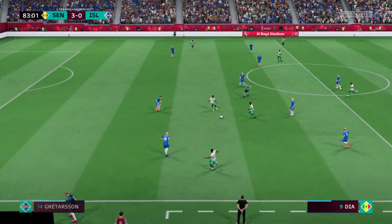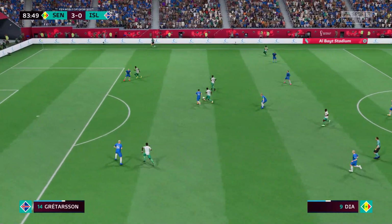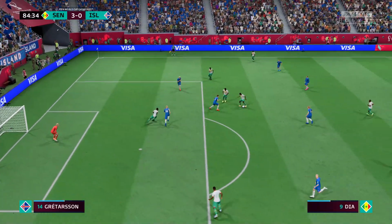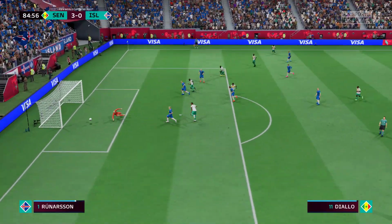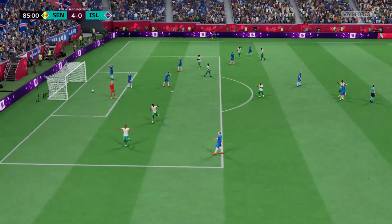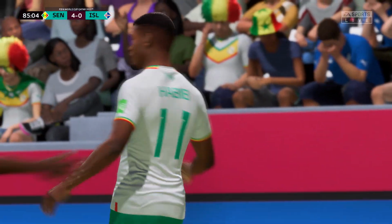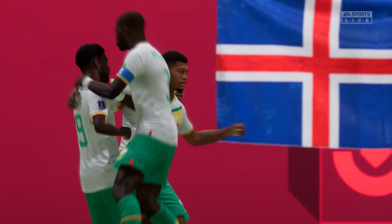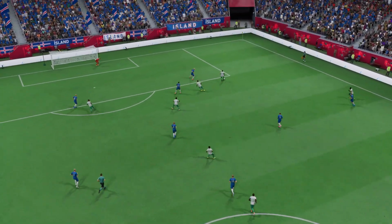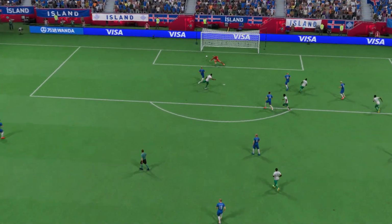Habib Diallo. Dia. Well, he keeps going. Kouyaté. Opportunity here. Another goal! The lead grows to four now. A rampant display. Well, it's great awareness of space in the box, and then he shows a lot of composure with the finish. That's a clever goal.